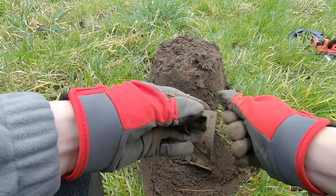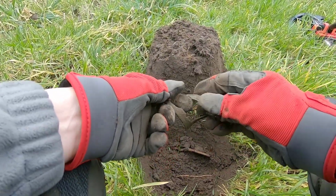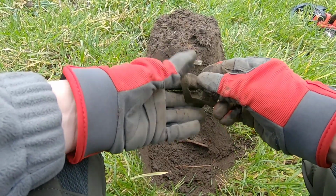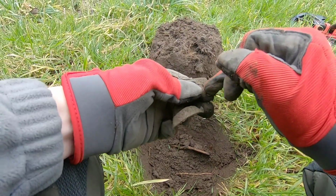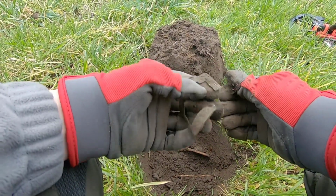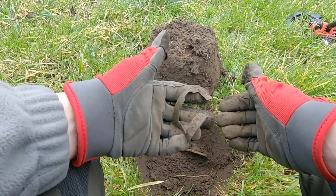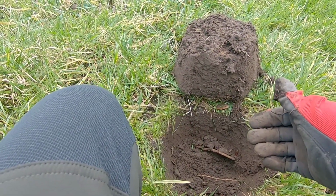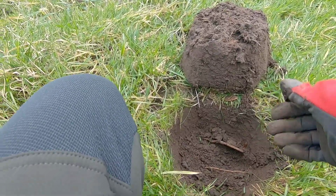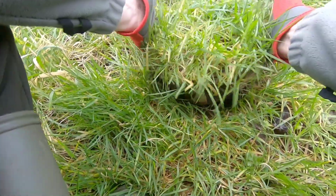Just found this part of a buckle, not entirely sure of the age, it's a bit fragile, it's got a bit of gilding on it, but yeah. Not a bad find. Stick it in my pouch. Poucheroonie. Oh, it ain't half fresh. I tell thee.